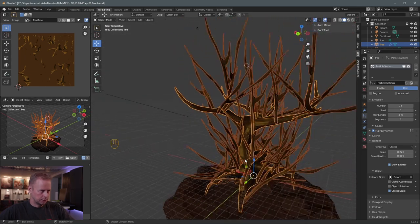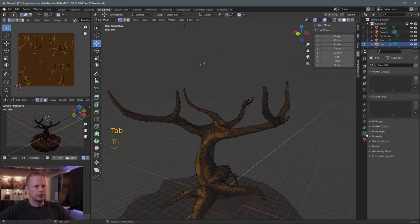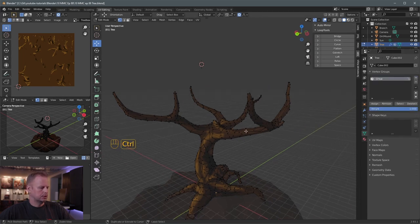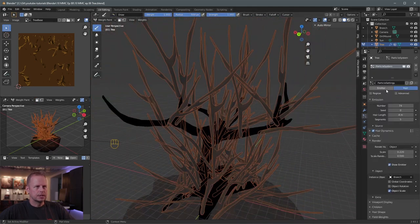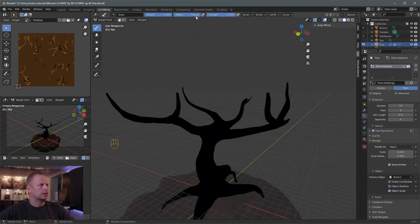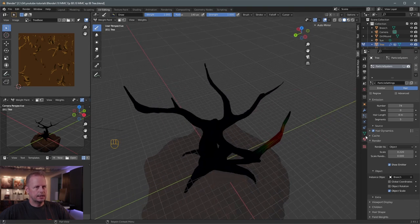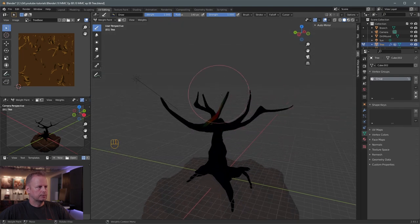But we don't want branches to grow all over the tree. And to fix that, we can actually go Tab into edit mode, go to the vertex group tab, add a vertex group, and then we'll do Control Tab and go weight paint. And while we're in here, actually, I should probably disable this altogether. There, so we can actually see what we're doing. And we'll bring the weight up, but the radius down. And then I can start painting this group now, the weight. That's where we want the stuff to grow.